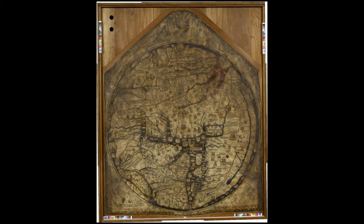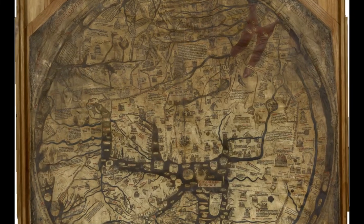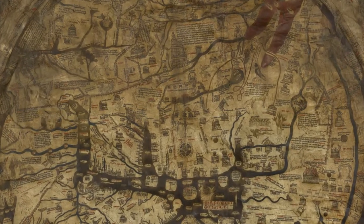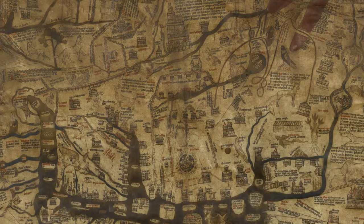Constructed from a crucible of expulsion, exploration, and intellectual innovation, the Hereford Mappa Mundi is a prime example of the many wonders of the medieval world. Centered on Jerusalem and overlooked by an omnipresent Christ, it provides a glimpse into a particular 13th century worldview conveyed through the manipulation of proximity and iconography.